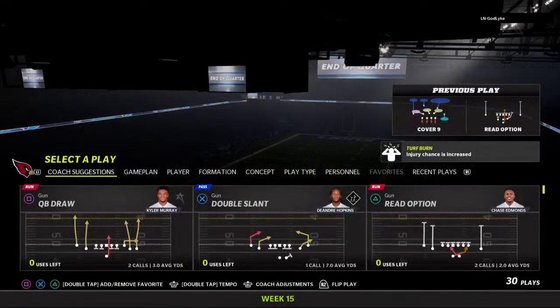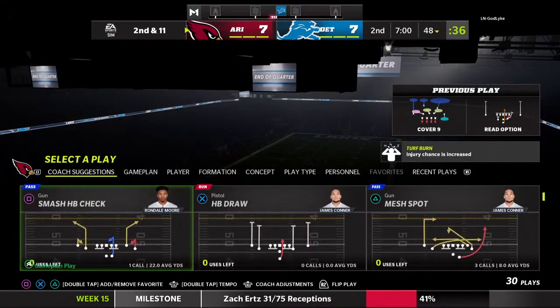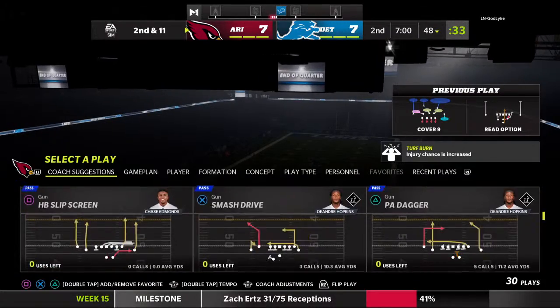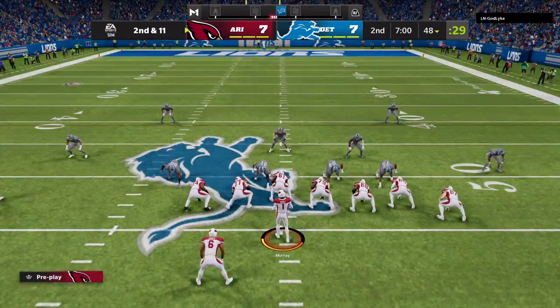Seven, our score after 1. Score time. 7-7. 2nd and 11 now.